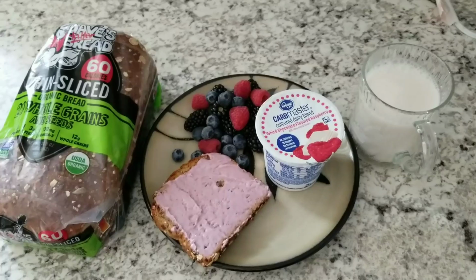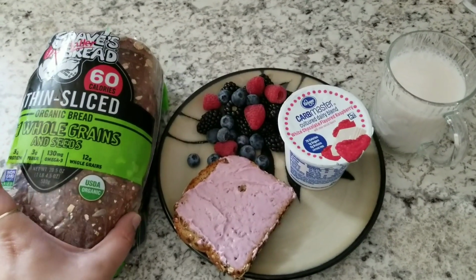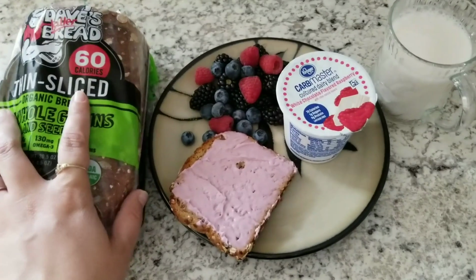So for this Monday, I just kept it really simple. I have this new bread that I'm trying out. It's Dave's bread, 60 calorie thin slice, 21 whole grains and seeds. And I like how it's more complex and it's 12 grams of carbs.